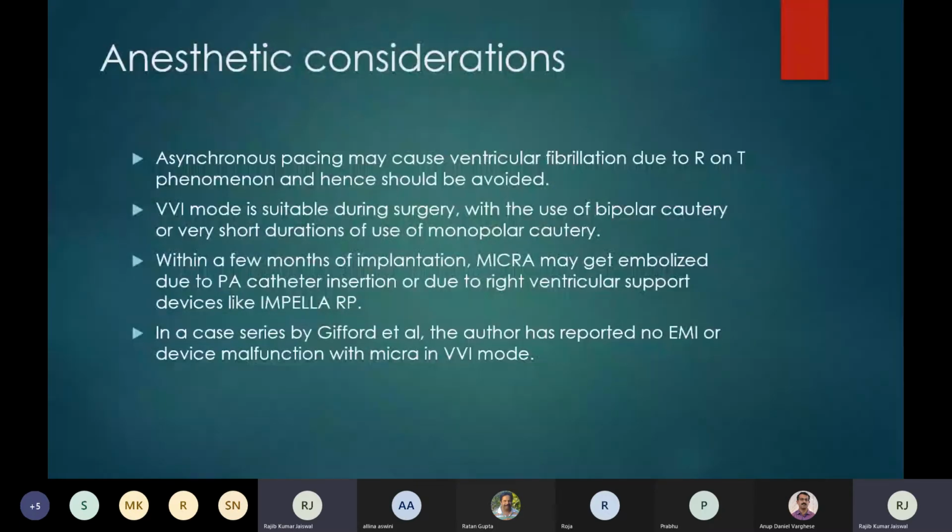So, anesthetic considerations again. Asynchronous pacing may cause ventricular fibrillation due to the R-on-T phenomenon and hence should be avoided. VVI mode is suitable during surgery with the use of bipolar cautery or very short duration use of monopolar cautery. Within a few months of implantation, MICRA may get embolized due to PA catheter insertion or due to right ventricular support devices like Impella. In a case series by Gifford et al., the author reported no EMI or device malfunction with MICRA in VVI mode.